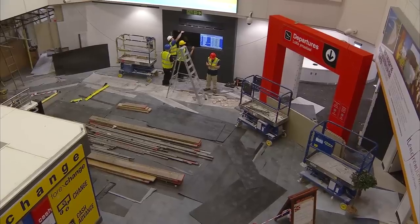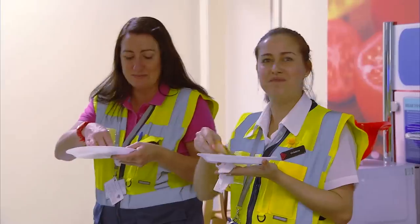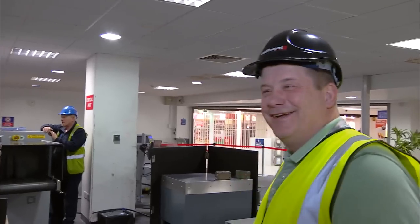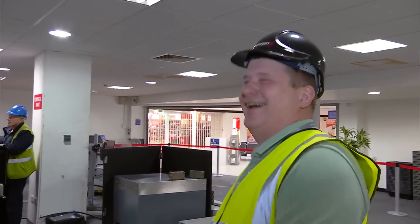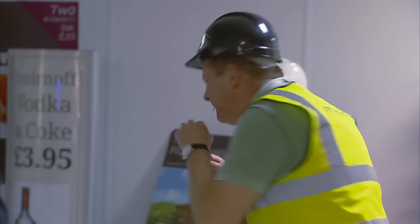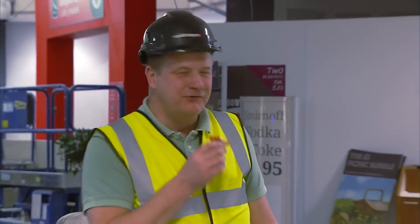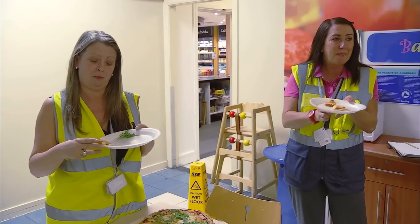The arrival of late-night pizzas provides a welcome break for most, but Bob's not being tempted. I've got to watch my figure, so maybe not for me. Moments later, though, he's caught red-handed. He's on a diet, Corey. I've worked it off tonight. Nervous energy. Yeah, we like a bit of pizza.